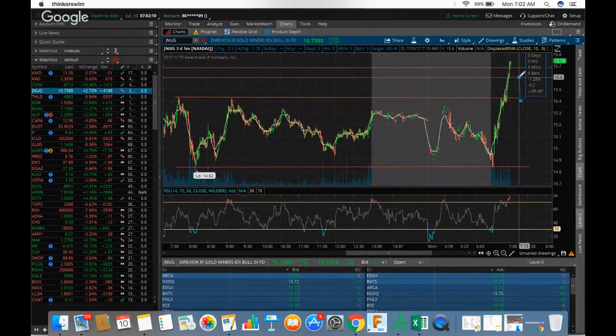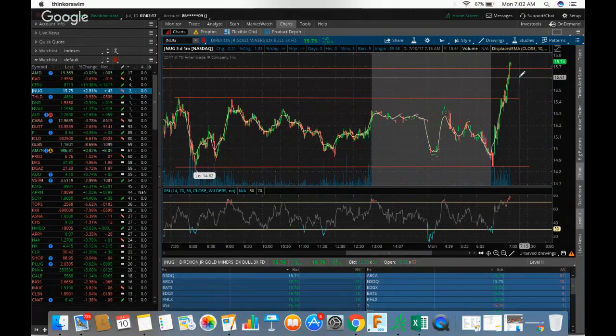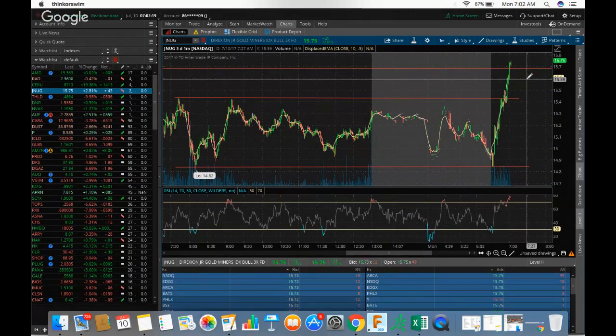Yeah, I think moving my stop loss to 15.60, just to give it some distance but still lock in some profit. So I'm going to remove my stop loss and move it there. Give me 1 second.